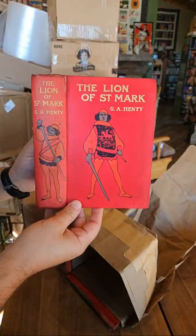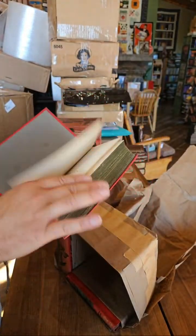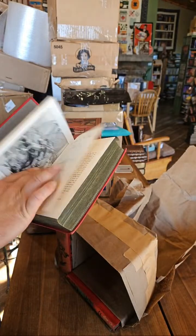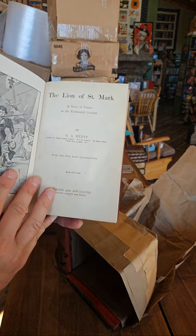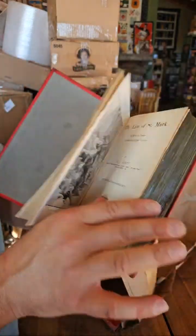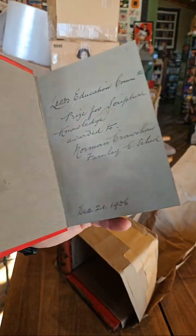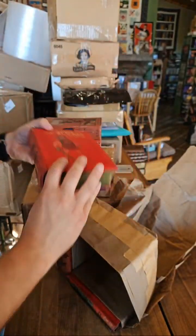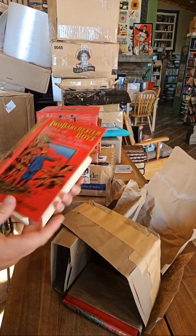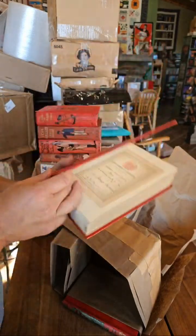The Lion of St. Mark. There's a G.A. Henty title. Let's see. The Lion of St. Mark, A Story of Venice in the 14th Century by G.A. Henty. See if there's a date. No date. It is described as 1906, so early 1900s on that one. Wow, there's a great cover on that one. That's nice. Love that one.